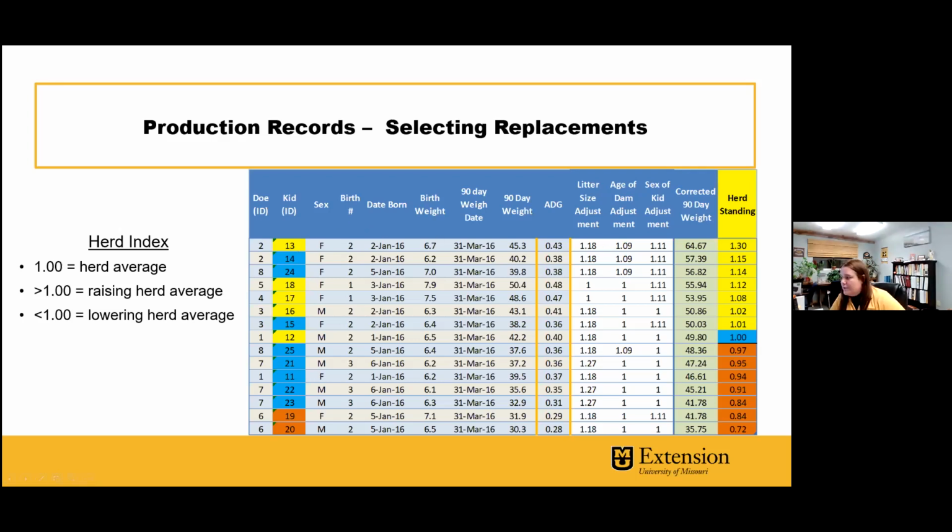These are still the same ranking as we had before, but now we have doe number 1, kid number 12 is the middle. They are the average of the herd. Anything above the 1 in the herd standing or the index is going to be bringing up the herd average. Anything below a 1 is going to be bringing down the herd average.